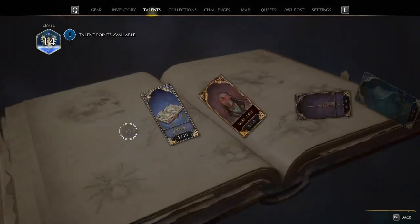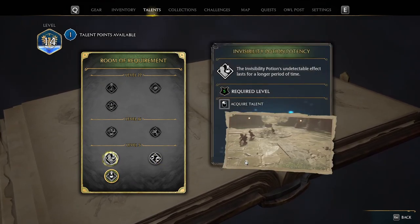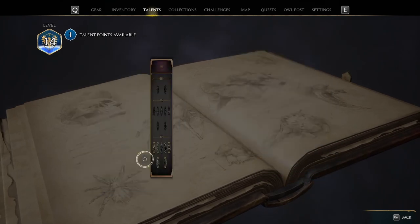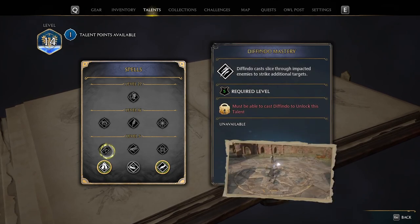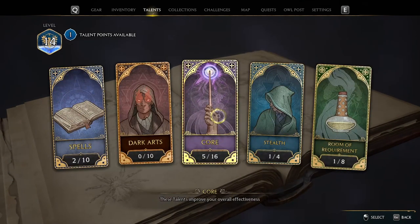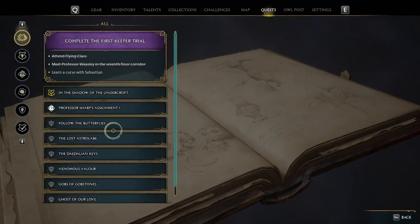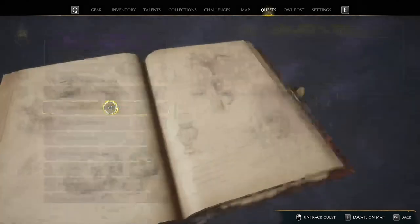Ooh, that's actually a nice bit of gold. Alright, talents. What are we doing? Jumping cabbage. Okay. This devotion is not too bad. Spells. Let's do cool and get the spell slots. Alright, quests. Let's do all this. Get the assignment out of the way.